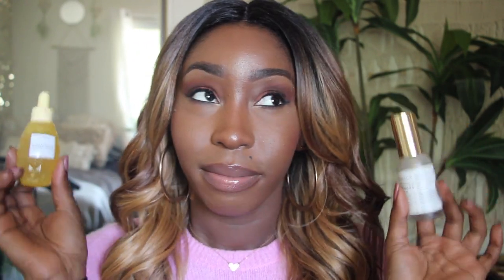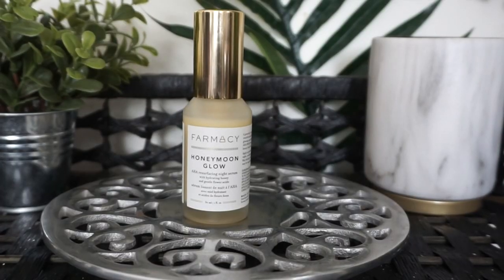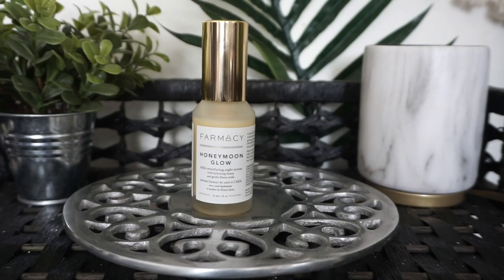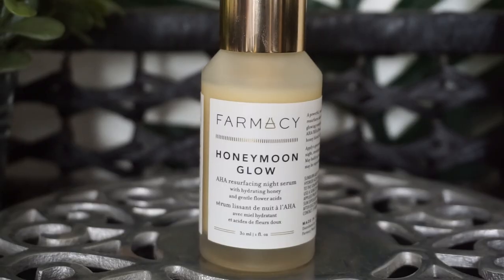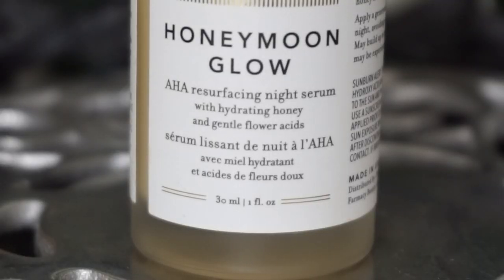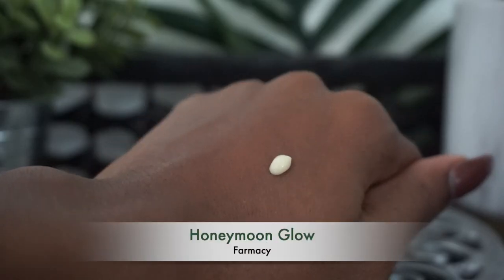As far as serums go, I have two. This one is from Pharmacy. It's a powerful multi-correctional night serum that resurfaces the skin for a smoother, youthful looking, glowing complexion. And it has a blend of 14% AHA, BHA acids. And that's what's exfoliating your skin.